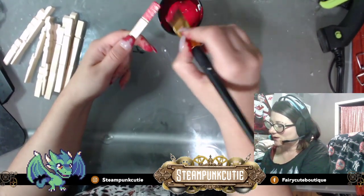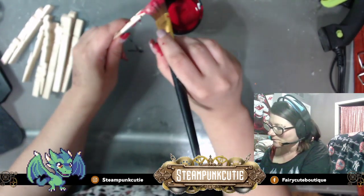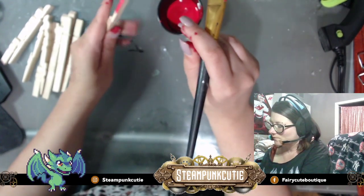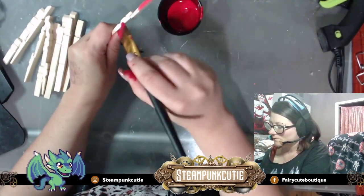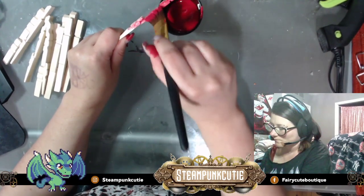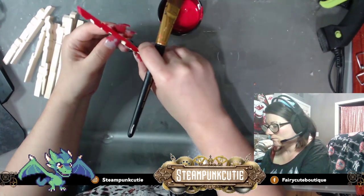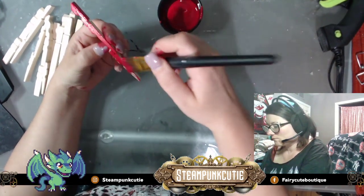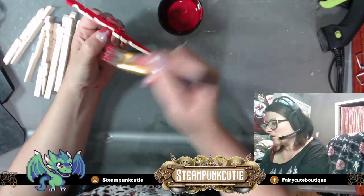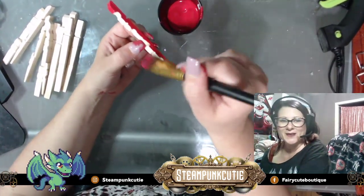Oh, you can see the green through this red. Look at that. You can see it. I didn't know if I want my nails red either. They're painted red right here.